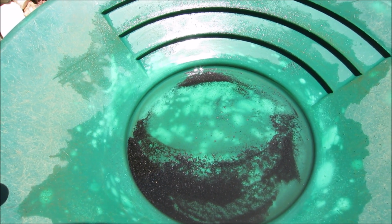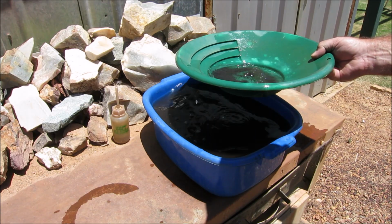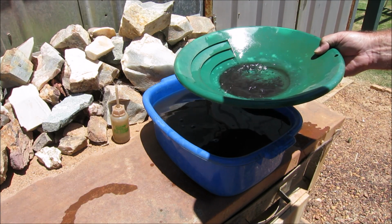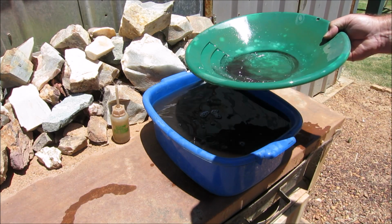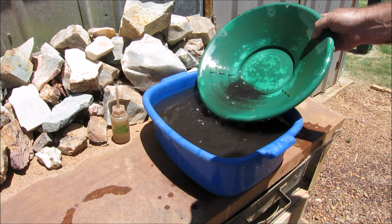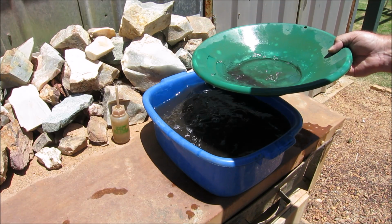Okay guys, I'll get back to you. Okay, there was a bit of gold. You could see the gold, but it's still fine gold, still very small. But I've sucked it up with my guzzler, and this is the oversized. So I'll just pan this oversized off, and I'll just see if there's any bigger pieces in this stuff.